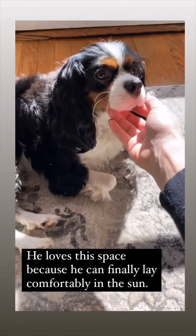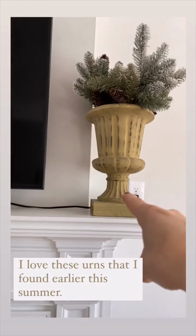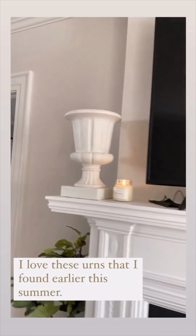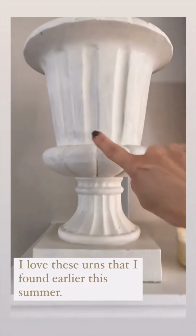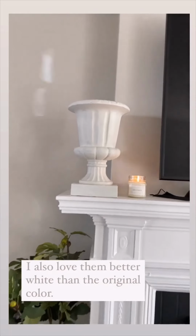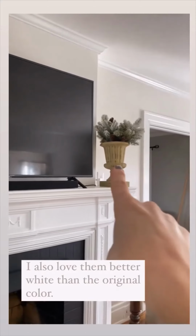Oh, sweet pup. These are the urns that I'm working on. This is the original color. I bought it for $15 this past summer. I put those evergreens in there just to see what it looked like. This one has one coat of Fusion Mineral Paint Raw Silk. I'm going to paint it one more time and then I'm going to highlight it with some antiquing wax, just kind of let it stand out. But I like it so much better white than I do that color.